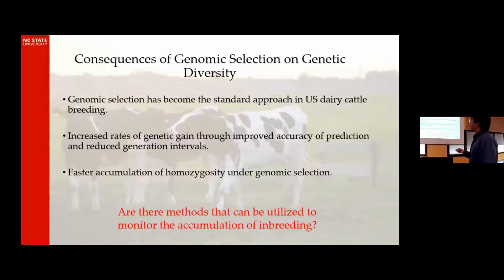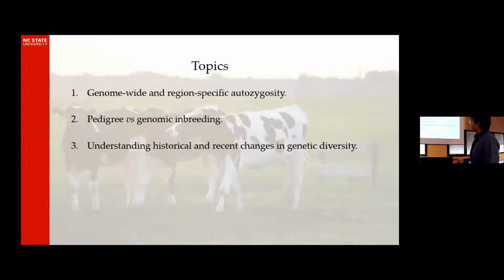But in this talk, I will share the actual status in the US population, and more importantly, I'm going to talk to you about methods that can be utilized to monitor this accumulation of inbreeding. So the topics for my talk today are 3. First, I will show some results about the characterization of genome-wide and region-specific autozygosity. Secondly, I will show metrics of pedigree and genomic inbreeding and how these differ and how the trends differ between these in each breed. And lastly, this is a very important topic to hit on for today, understanding these historical and recent changes in genetic diversity that have occurred in the US population of dairy cattle.